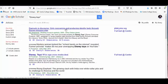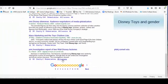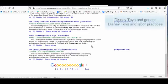I see things like Disney toys and the way that they are gendered. And I see things like investigations into the way that Disney toys are produced. In other words, sweatshop labor.